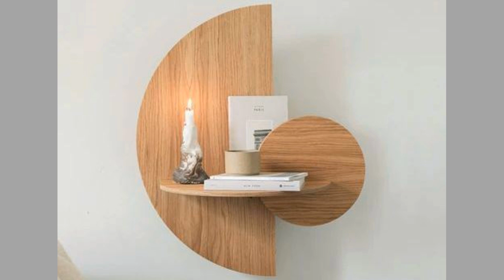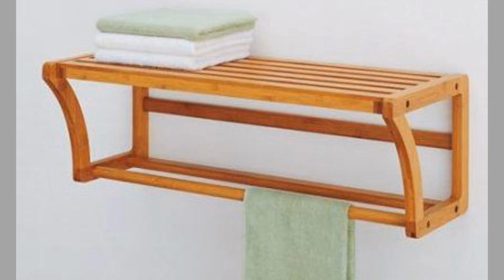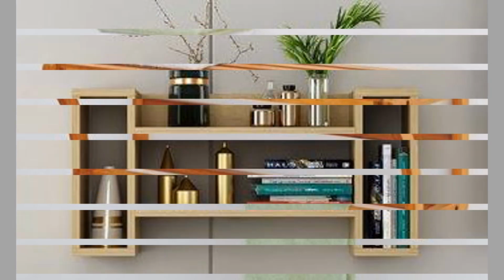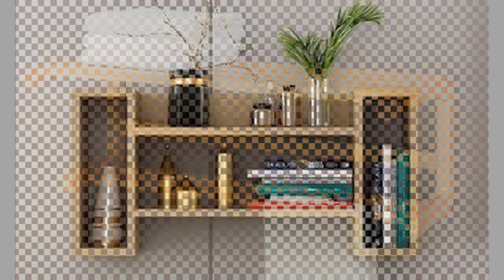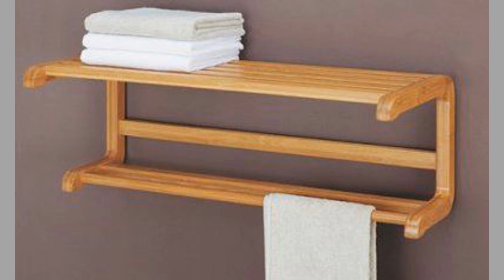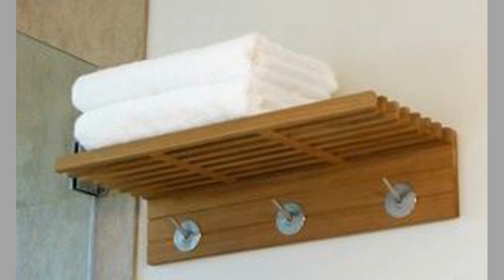In addition to personal expression, wall-mounted wooden crafts can also serve practical purposes. For instance, wall-mounted shelves can provide a stylish way to display books, plants, or decorative items while keeping surfaces clear. This not only enhances the visual appeal of a room, but also promotes organization. By having designated spaces for items, homeowners can easily locate what they need, reducing frustration and enhancing functionality. Furthermore, wall-mounted hooks or racks can be utilized for storing items like keys, bags, or coats, making daily routines more efficient.